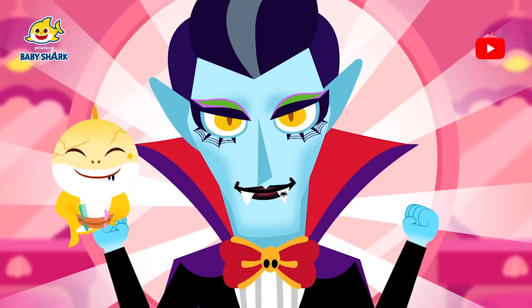Now let's try something different. This time, I'll try cutting with Captain Hook's hook. Oh, the bandages are too tough. It's no use. How about we try another tool? Great, we did it! Pirate Octopus, are you okay?